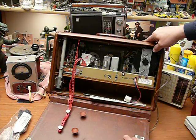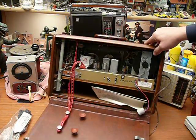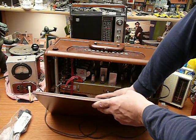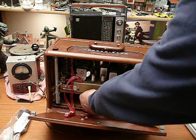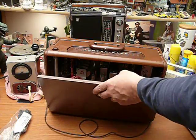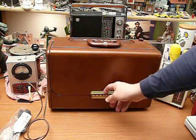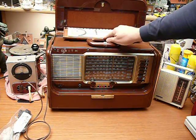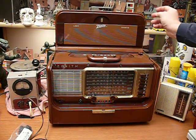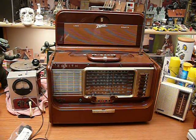What goes there? The manual. Something goes on the back door. I don't know what. It's got the dial map. Antenna's in great shape.